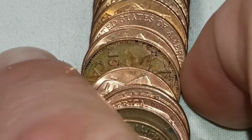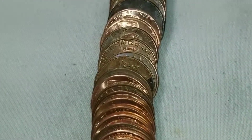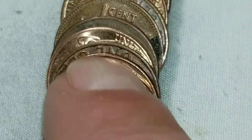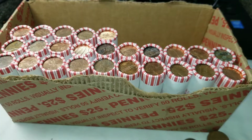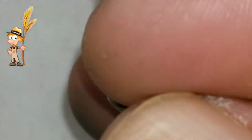Roll 13. Canadian number 4. That's going to be a 1972. Roll 19, and if you look right back here, where did it go? I just seen it a second ago. Right there. We're going to get Canadian number 5, 1976. Roll 25, and wheat cent number 4 would be from the 50s, 1950 from Denver.